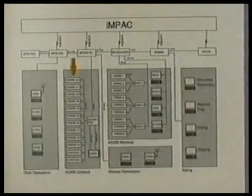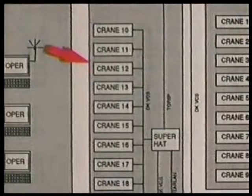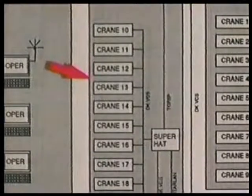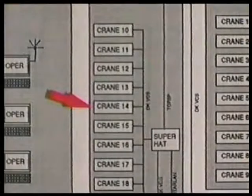The third control level provides control of the cranes and front-end conveyor. This is performed by DOS-based industrial-hardened 286 controllers. This control level is where the software interacts with the various input-output elements to perform machine control. Each of the 10 cranes has a 286, as does the front-end conveyor system. Each of these machines takes its commands directly from the SuperHat via RS-232.